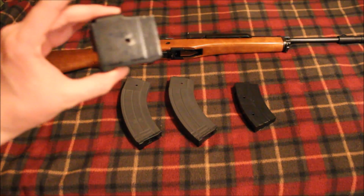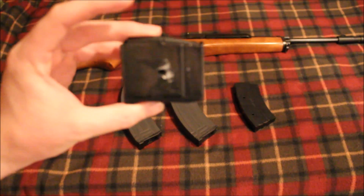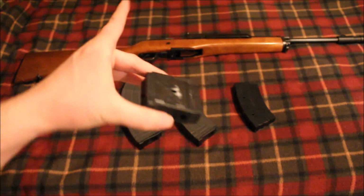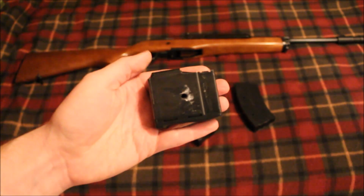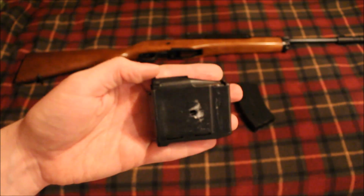The only other magazine I have for this gun is a 5 rounder that I had to buy separately. It was the only factory magazine that the gun store I bought the gun at had, and this was $20 too. So I spent $20 on a factory 5 rounder, and again, like the 20 rounder, I suspect it'll be just fine.